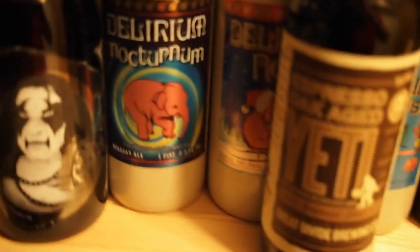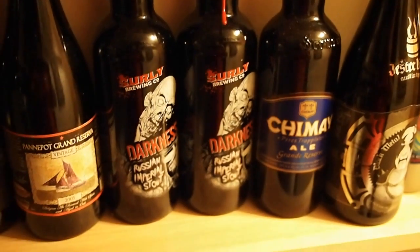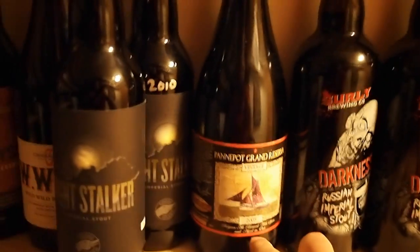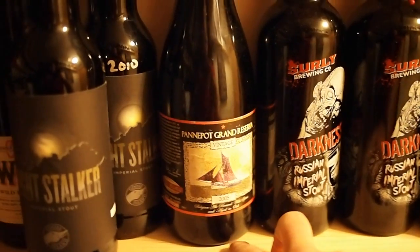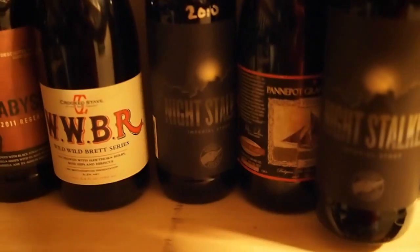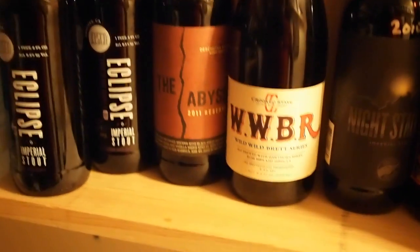Sweetwater. I like Delirium bottles. I've got those. Oak Aged Yeti. I've got Jester King. Sorry for the 2011 Darkness. Another large format 750. The 05 Grand Reserva. 1011 Night Stalker. Crooked Stave. Brett. I got a few Abysses laying around somewhere here. There's like 5 of them in here.